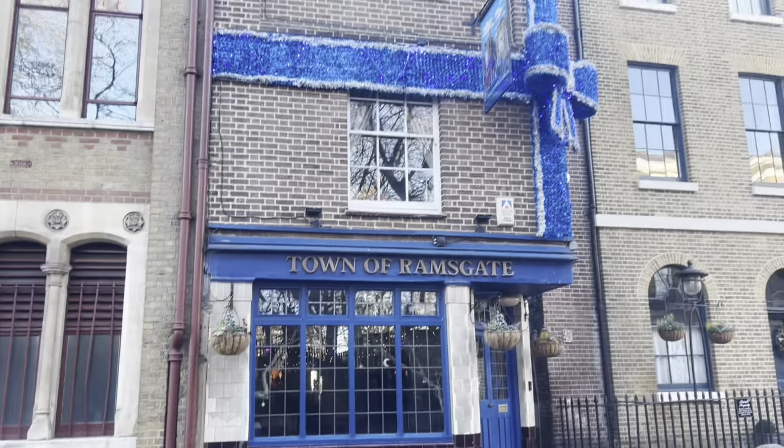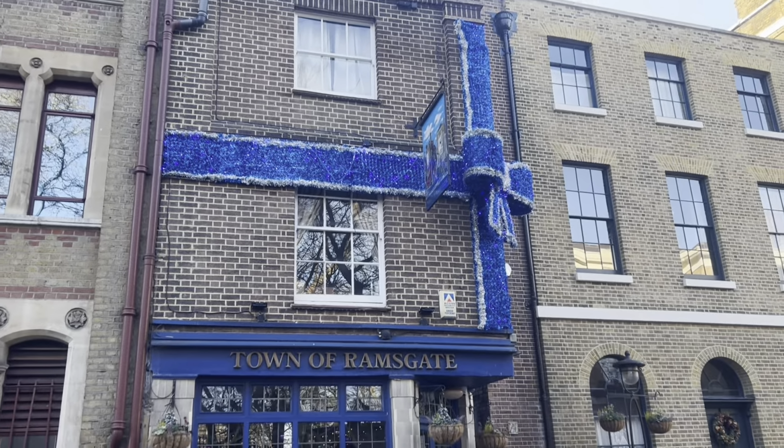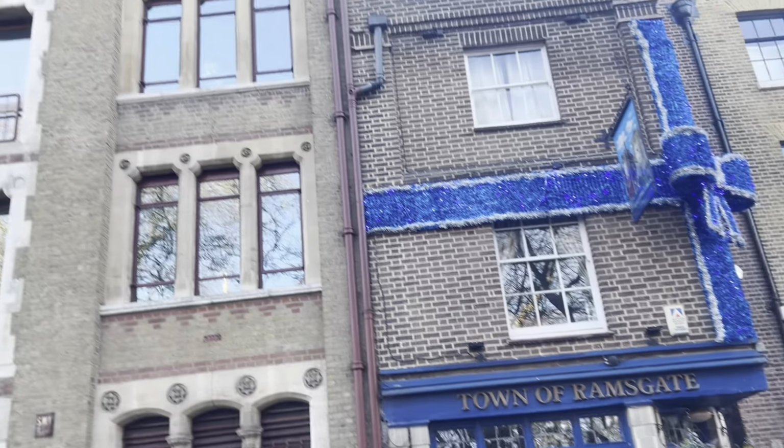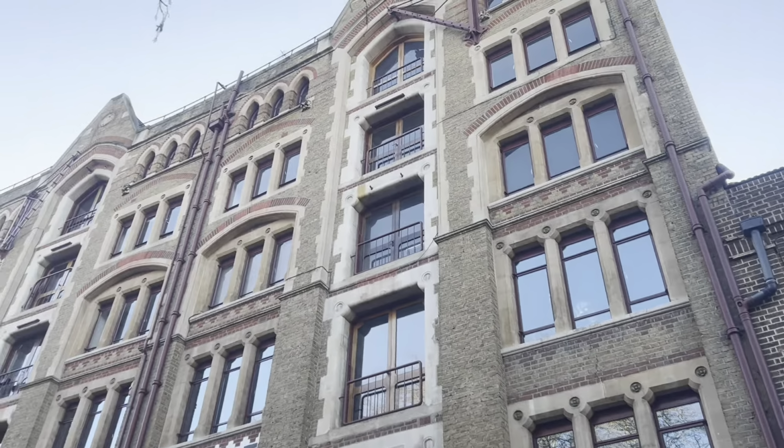So we're now at the Town of Ramsgate. A lovely little pub on this walk. Built in 1758, I think. Right next to Wapping Old Stairs. Yeah, let's spin you around. There it is. Nice little Christmas decoration there. Obviously, got Oliver's Wharf right next to it.